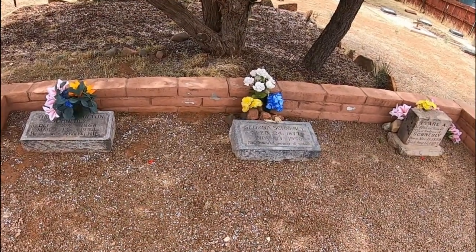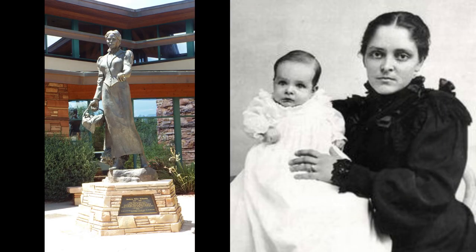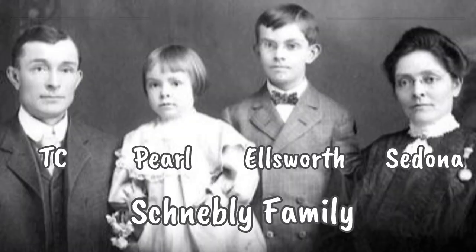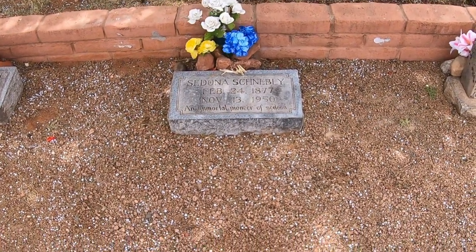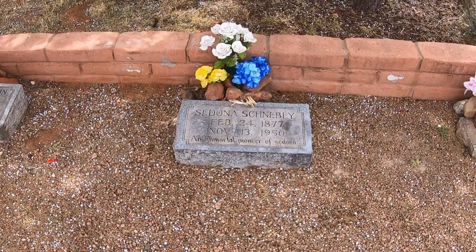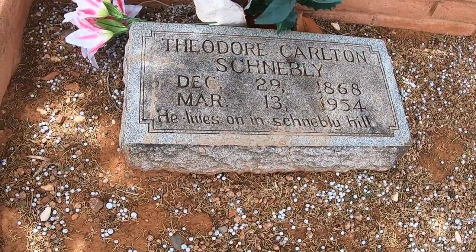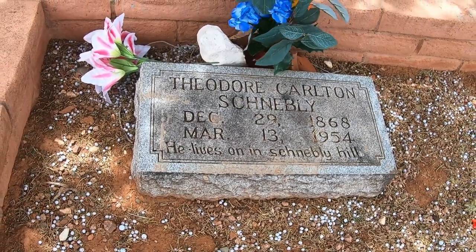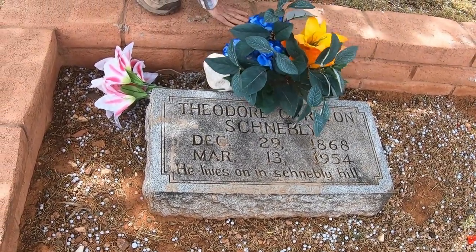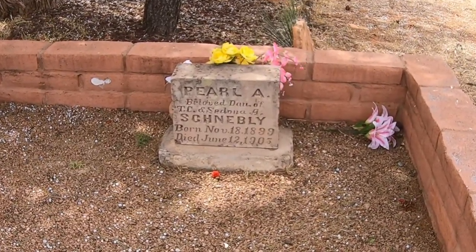But the big draw is that it's the final resting place for the town's namesake, Sedona Schnebly, who was born in 1877 in Missouri. And like many children today, her mother made up the name Sedona. Those close to her knew her as Donna. Sedona and her husband T.C. Schnebly are both buried here along with their daughter Pearl, who sadly passed away at the age of 5.